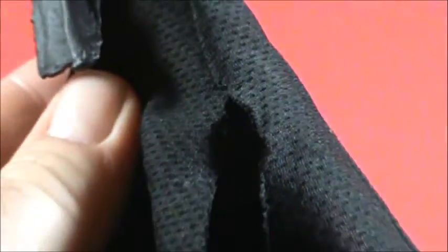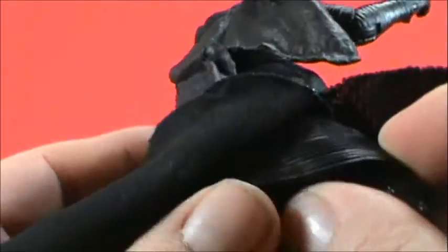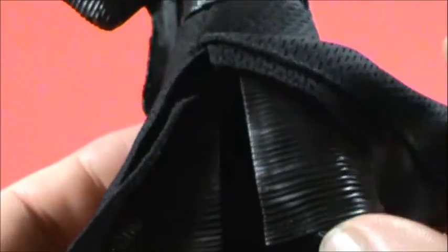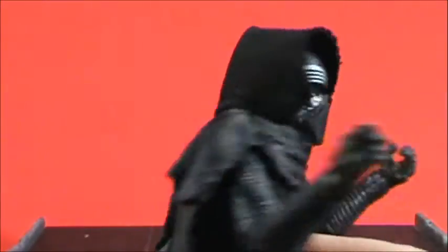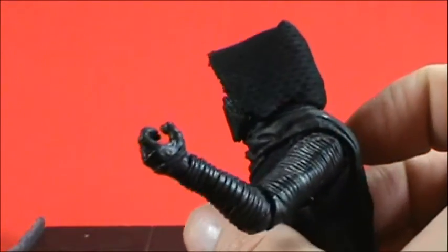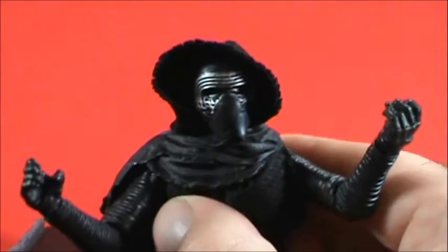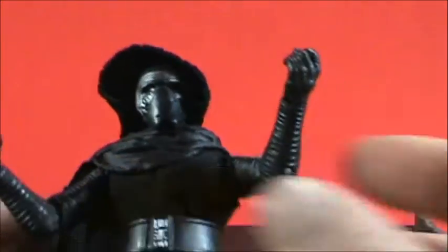Let's just get out from being in so close, Rob. And then you have the plastic underlining in here. And I've heard some people say they've taken it off. It kind of hinders movement a little bit, but I like it too. Very cool. I'm a big Stormtrooper guy, but Kylo Ren is really, really winning me over here. It's really kind of cool to say this is one of my favorite figures, and I don't know anything about this guy. And I like that.